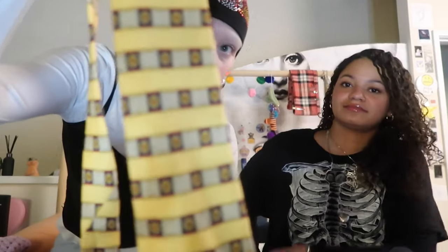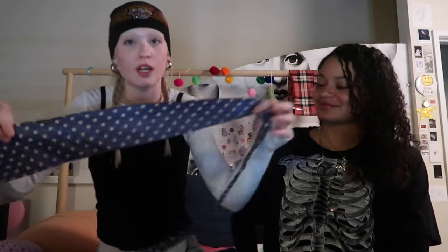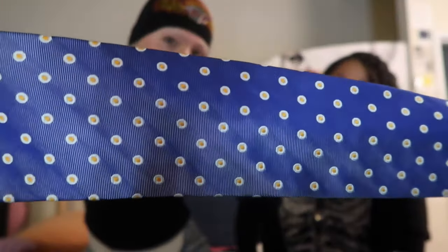And then I got a couple of ties because I've been loving tying them into a bow or using them as a belt. So the first one I got is this yellow one. It's got these, I think they're sunflowers. I don't know, it's a cool pattern. It's from the Met. And then I got this blue one with little white and yellow dots, and they look like eggs to me.